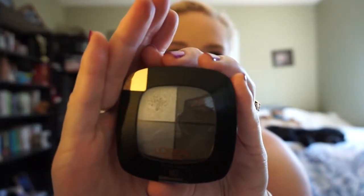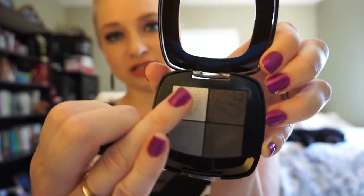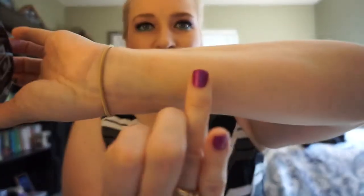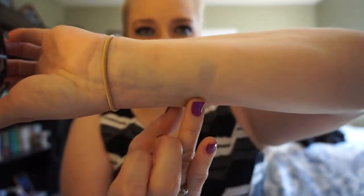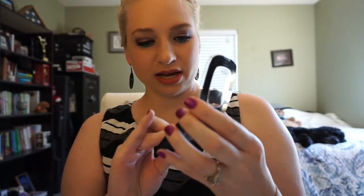The last eyeshadow I'm going to do is by L'Oreal. They have all of these little mini 4-packs of eyeshadow. And I got the black, gray, and silver one just for a night out. And this is really pigmented and I love it. So this silver here is a really, really nice color. Go ahead and swatch that for you guys here. There we go. That's the silver. The gray next to it.